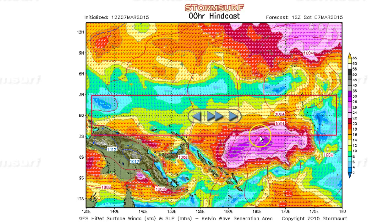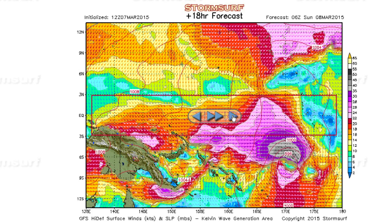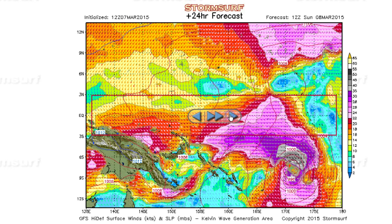What is this? Oh, that's 10, let's say 15 degrees. That's over 750 nautical miles or more in this area of westerly winds. That would certainly help generate a Kelvin wave. Now watch this. Remember, normally here you have east winds, so this is a total reversal of trades. And notice as we go in time, that area only increases its aerial coverage the whole way up to the north end of the Kelvin wave generation.